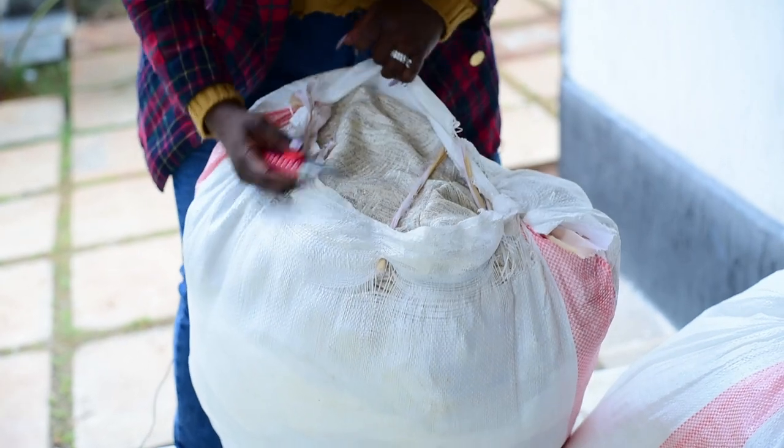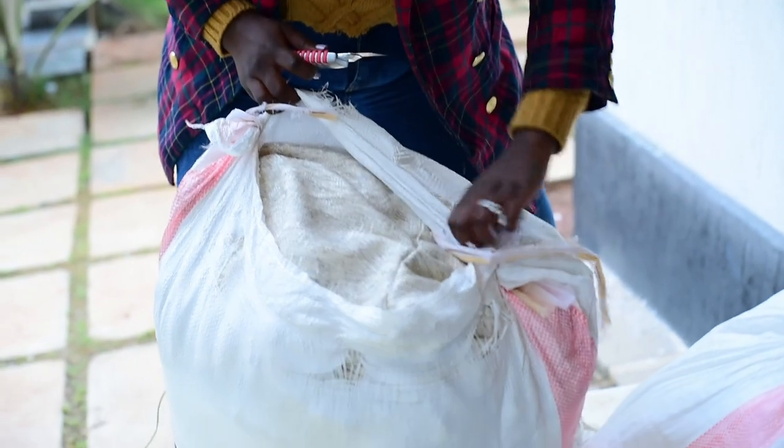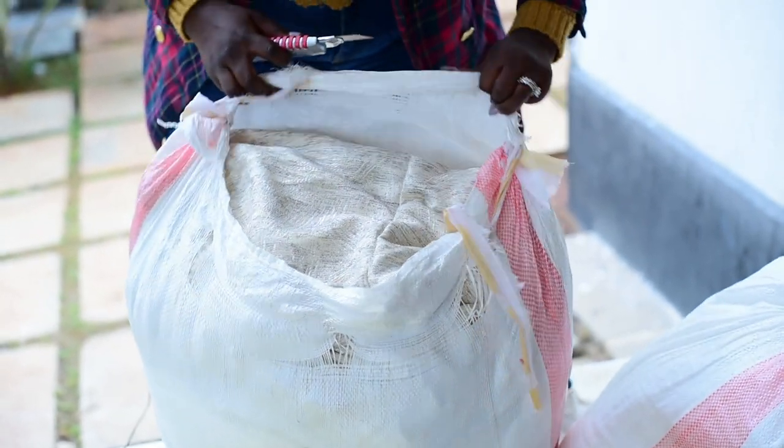So here's the curtains, you guys, that I was telling you about. Yeah, here they go. I don't know if you guys can clearly see them.